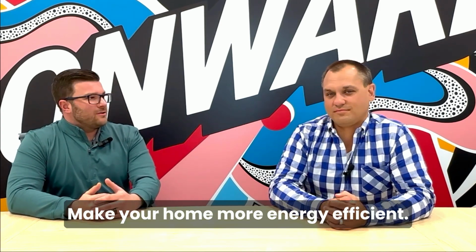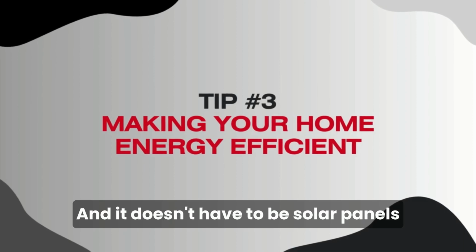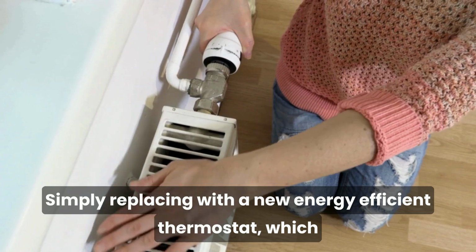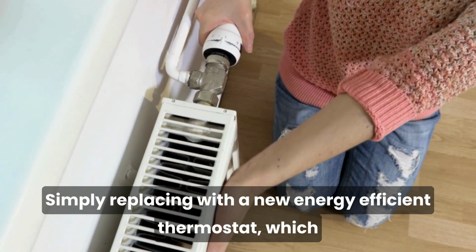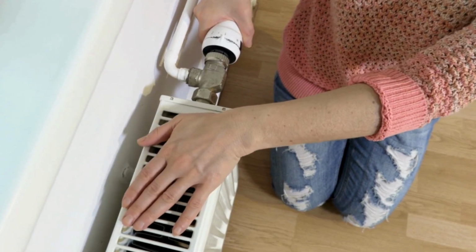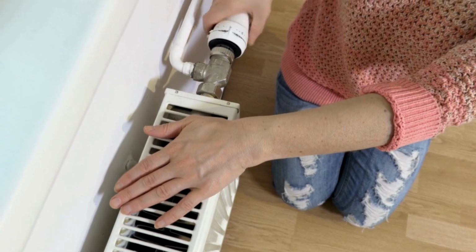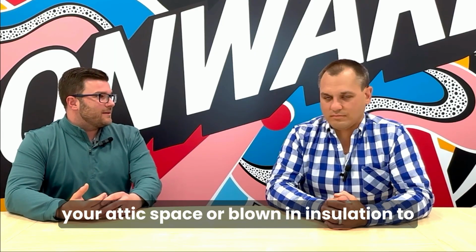Right? About number three. This is unique. Make your home more energy efficient. And it doesn't have to be solar panels or a giant windmill crane in your backyard. Simply replacing with a new energy efficient thermostat, which will cost you under $300, where you can dictate the way that the air is moving through the home. You can save a lot of money that way. Also going with fresh or new insulation in your attic space or blown in insulation to create that value.